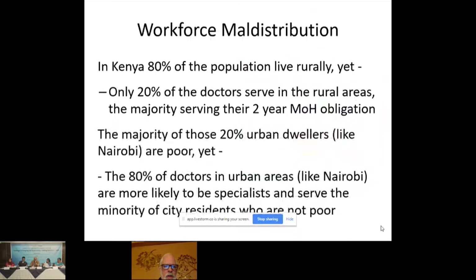The majority of those 20% that are urban dwellers in the cities like Nairobi are also poor, and yet the 80% of the doctors that are serving them are often more likely specialists and serve a minority of the city residents who are not poor.